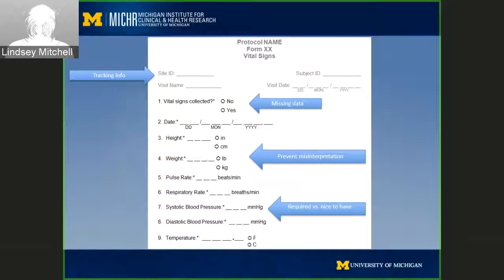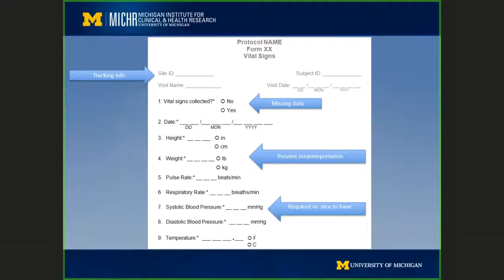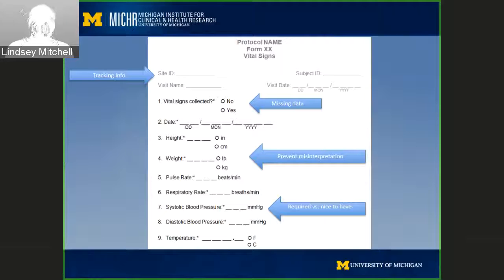Prevent misinterpretation. So in this example right here, for weight, there are three places, a decimal, you can barely see it, and then another place after that. So it's very clear that you want weight to the tenth of a pound or kilogram. Plus, we've left no room for misinterpretation because they can put either pounds or kilograms. If we hadn't put those there, and just had a slot where they could put in the weight, could be, say, 106, what am I supposed to do? People would make their own decisions about what to put there, but by doing this, they can't interpret it for themselves because you've made it much more clear what it is that you expect.